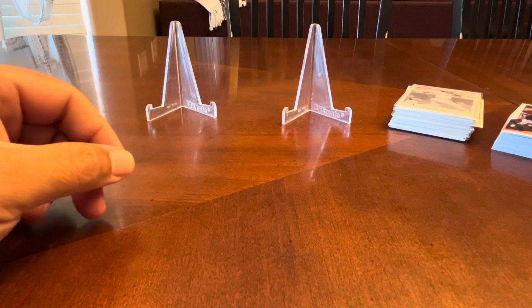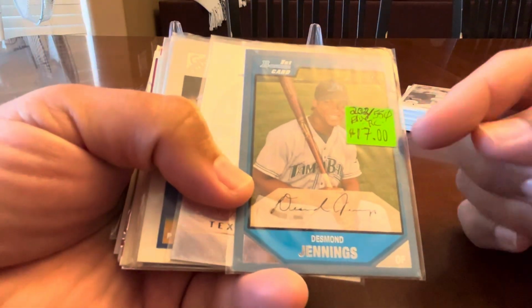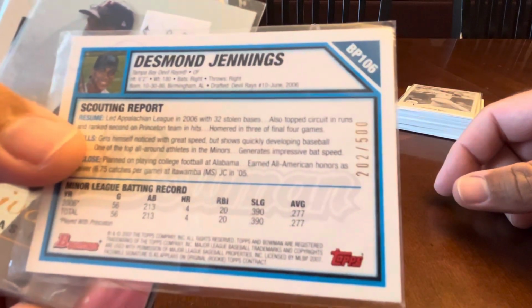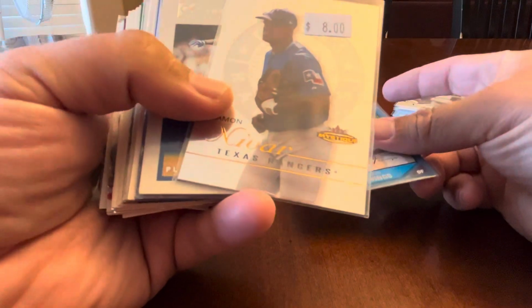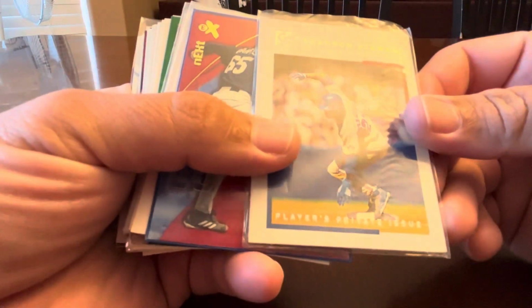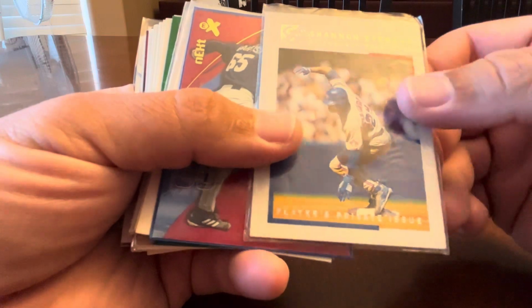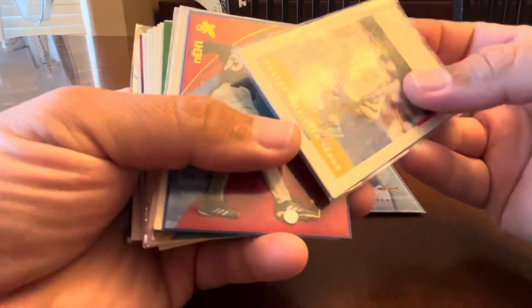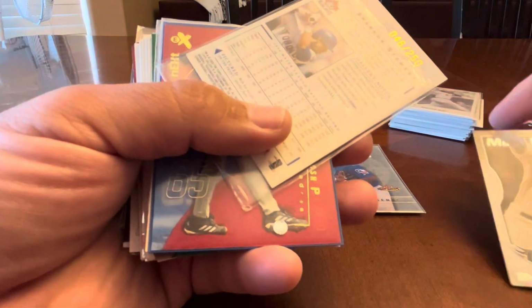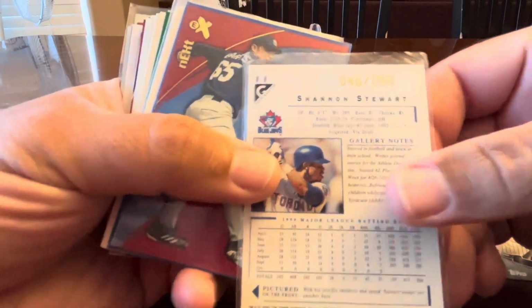Let's get to this. This Desmond Jennings has a $17 price tag on it. He was a highly touted prospect, but this card is numbered out of 500. I would never have paid $17, but I'll pay a dime. This one's numbered out of 699. This one is a 2000 Topps Gallery, the Player's Private Issue. It happens to be in a penny sleeve with another card, but these are numbered out of 250.